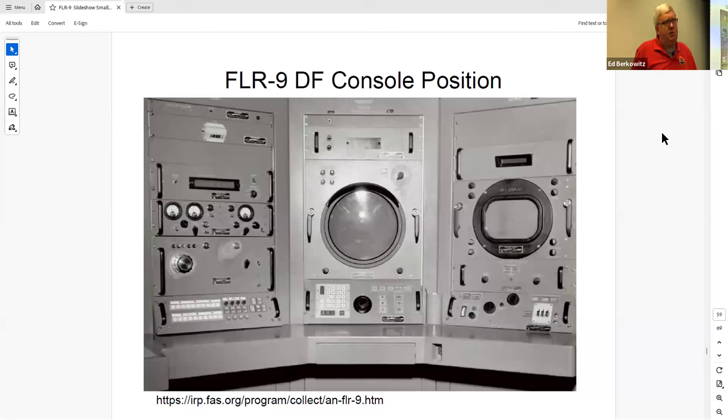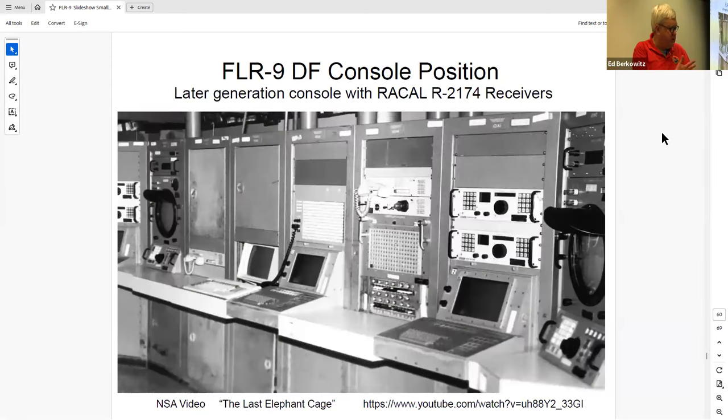If you're at Augsburg, for example, you could also send the DF tasking over to Karamursal, Turkey, and one to San Vito Air Base in Italy, and one to RAF Chicksands, get 3 to 4 lines of bearing that allow you to converge very precisely on a particular target in Eastern Europe or some part of the Soviet Union. This is a later generation, mid-1980s.